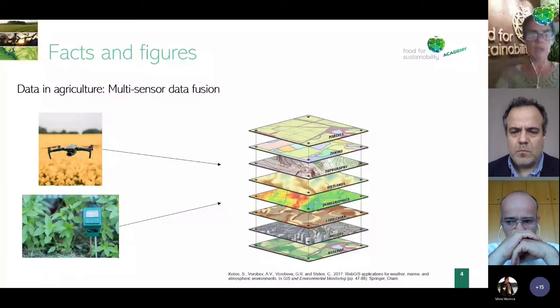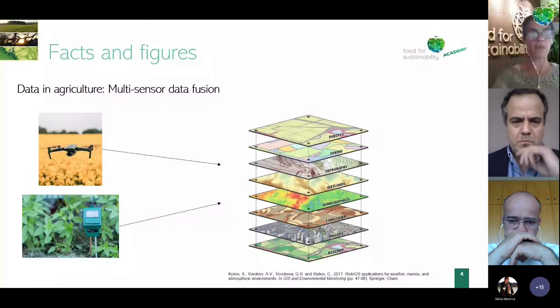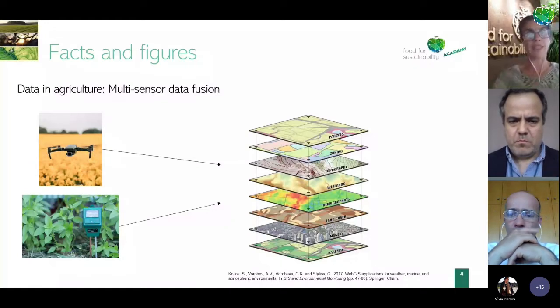So if we have on one hand a lot of data, this means that this data needs to be integrated. And why do we need this integration? Because what is needed is that all the information that we are getting from the soils, from the crop, from the animals, and even from the management practices that are required, needs to be materialized in one single decision that optimizes all these subsystems. And this is very challenging.